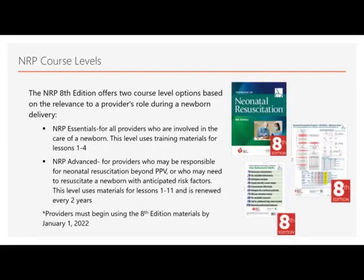So this is what the new edition, 8th edition, for neonatal resuscitation looks like, and some of their materials. And they're still offering 2 course level options. And this is based on the relevance to whatever the provider's role is during the delivery and resuscitation post-delivery. So there's NRP Essentials, which is for all providers who are involved in the care of a newborn. And this level uses those training materials from lessons 1 through 4.